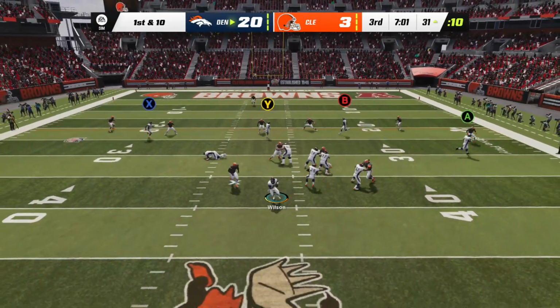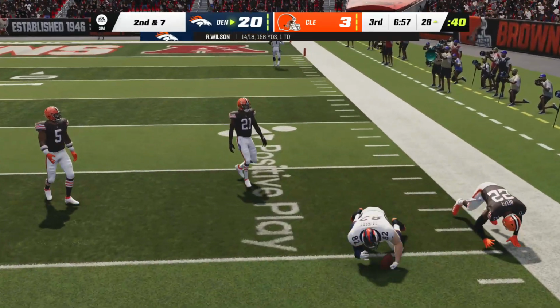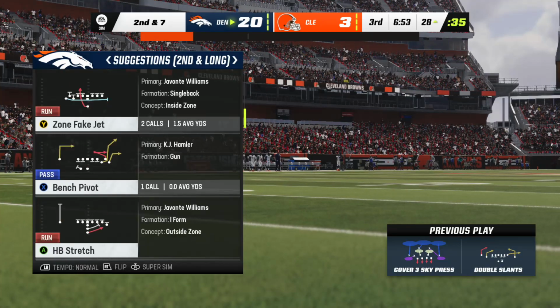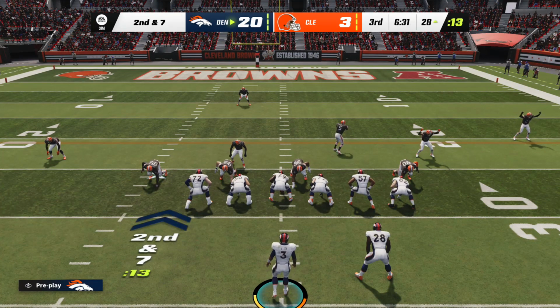Out of the gun, here's Wilson. It's a short one here, complete to the tight end. And he's going to be taken down at the 28-yard line. He was out there waving his arms, and when you got a quarterback out of the pocket looking for any help, I guess waving the arms is helpful.